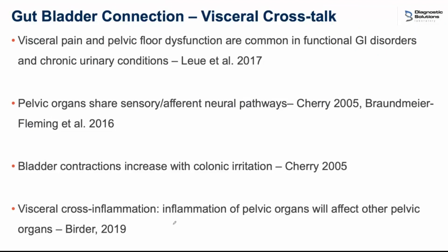And finally, visceral cross-inflammation, the concept that inflammation in one pelvic organ can affect other pelvic organs. And in practice, we also see this phenomenon frequently in gynecological conditions, like endometriosis, dysmenorrhea, and ovarian cysts, where they tend to flare at the same time as GI symptoms. And then you may also see GI and bladder symptoms occurring cyclically with hormonal changes.